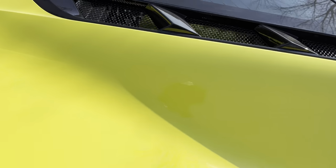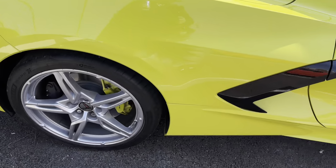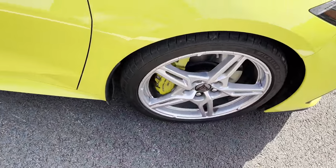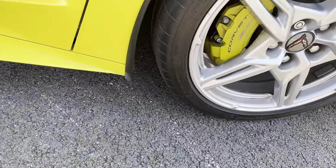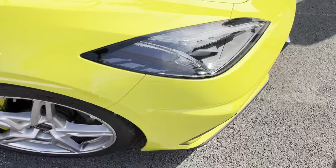See, I love these too. See the vents right here that's open? See them? It's crazy, isn't it? These things are so nasty. It's a Z51. You can see it on the brakes.